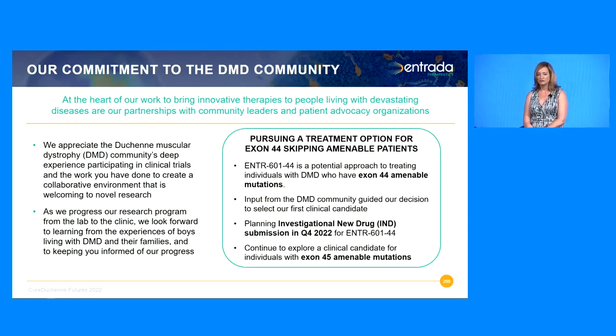At the heart of our work to bring innovative therapies to people living with devastating diseases like Duchenne muscular dystrophy are our partnerships with community leaders and patient advocacy groups. We really want all of our drug development programs to benefit from your wisdom and experience. One example of how we have already benefited is related to how we chose the first program that would be our lead candidate.